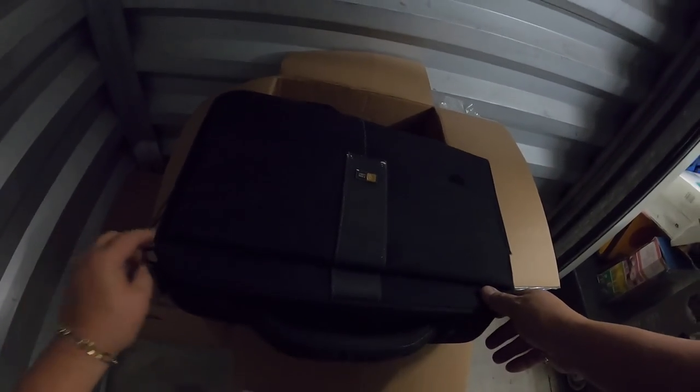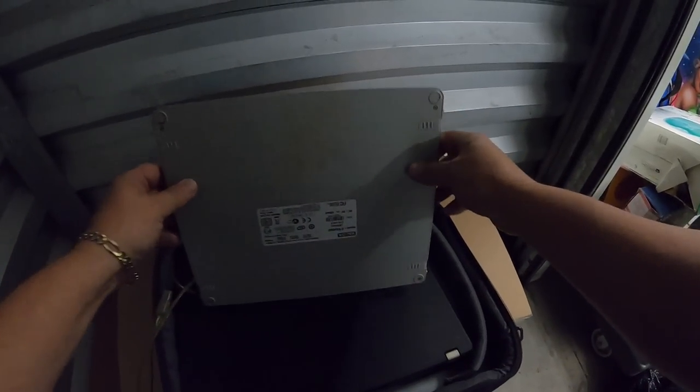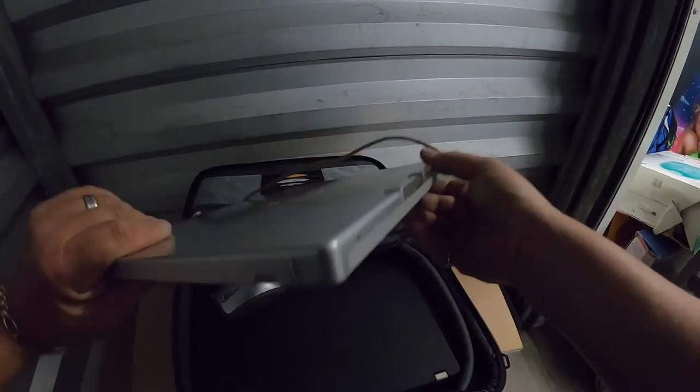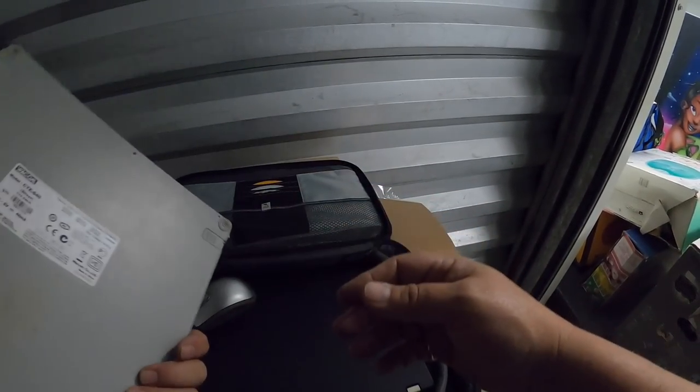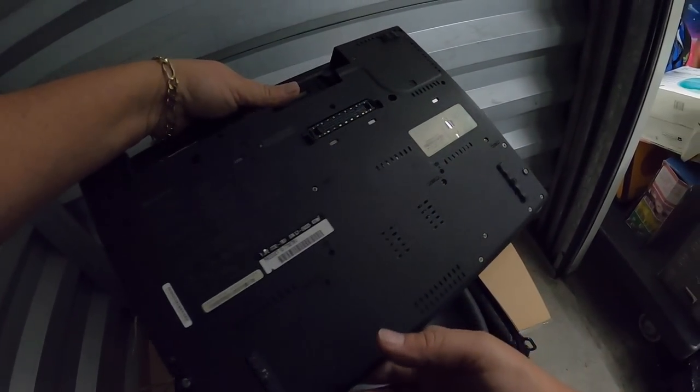Okay, here's another computer bag. Let's hope. If we get another decent computer, we might be okay on this one. Oh, what's this? Is this a computer? Okay, wait, no. That's a computer. What is this? Wacom. Oh, this is a drawing tablet. You take the pen and you go on here. Yeah, that's kind of cool. This, I think, is an older IBM. Lenovo. It's missing the battery. And we've got a guy that still might buy that for parts.